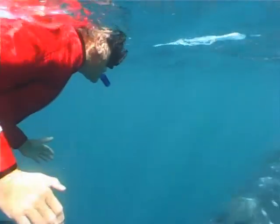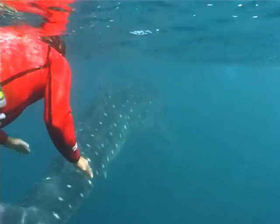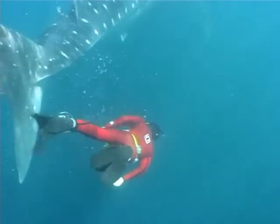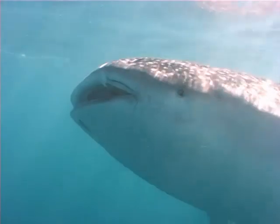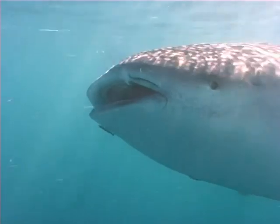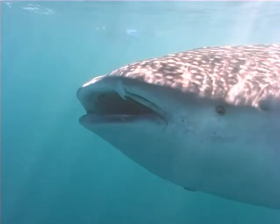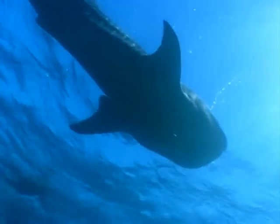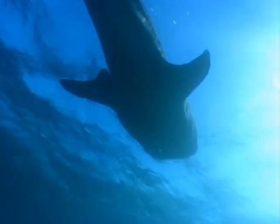I wonder how many miles this ocean traveller has swum in its lifetime. How does this huge shark ever find a mate? And most of all, how deep can she dive? All questions we cannot answer. All we know is some whale sharks come to Ningaloo every year.